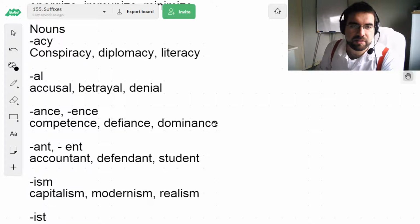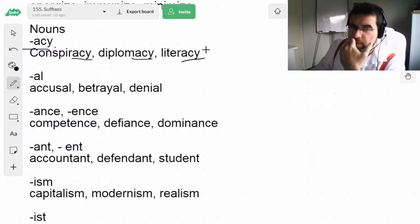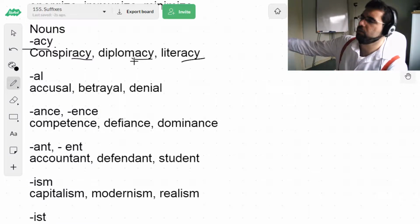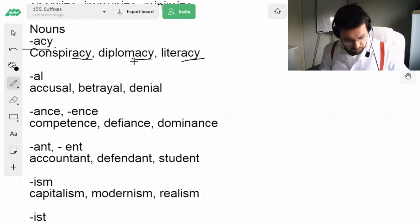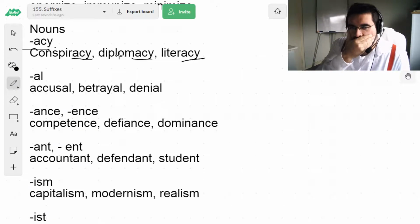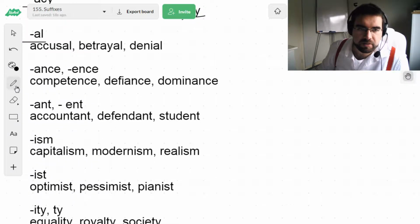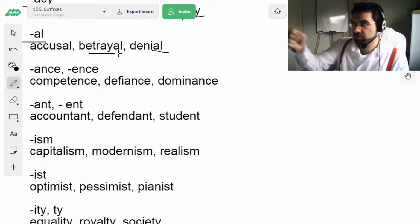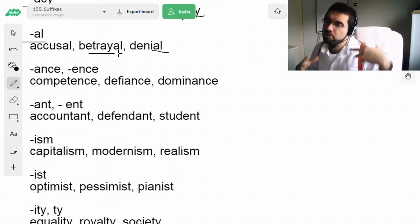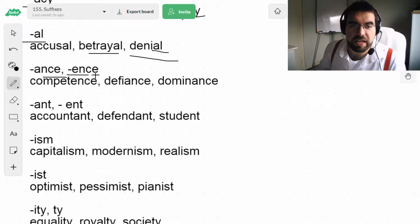And then we have nouns. ACY: conspiracy, diplomacy, literacy. Then we have AL: accusal, betrayal, denial. Accuse, betrayal, denial.